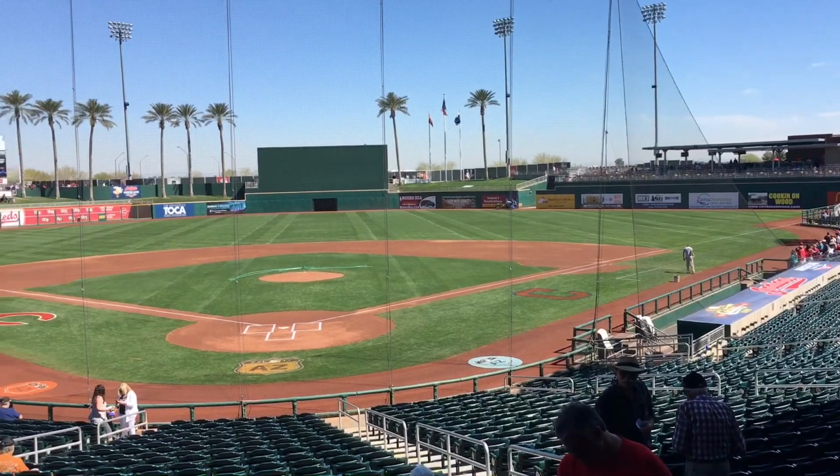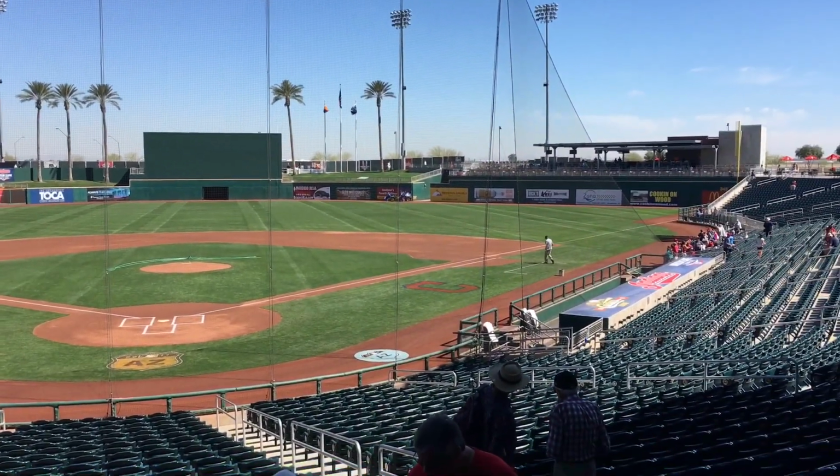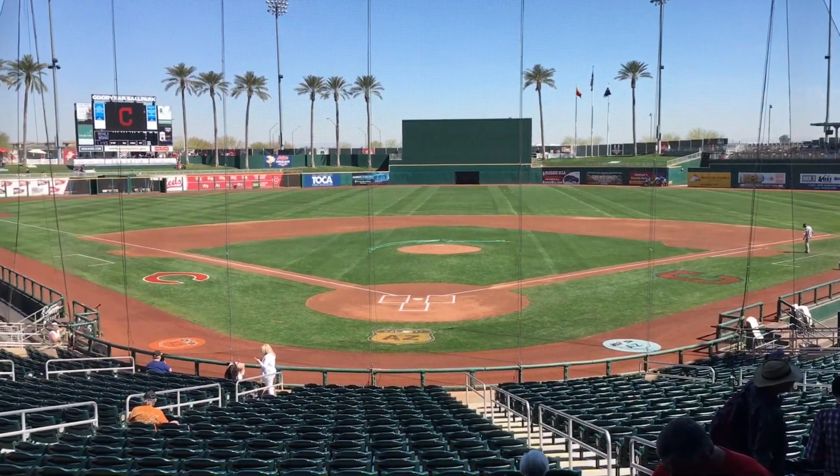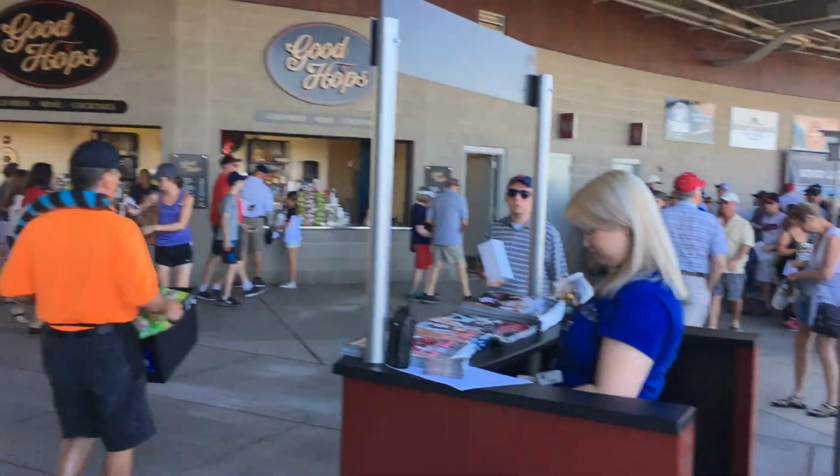Here's my first look at the field, and there's nothing going on. No batting practice whatsoever. Royals aren't taking it, Indians aren't taking it.